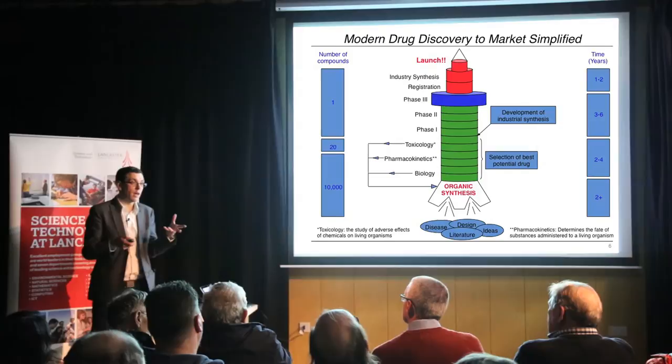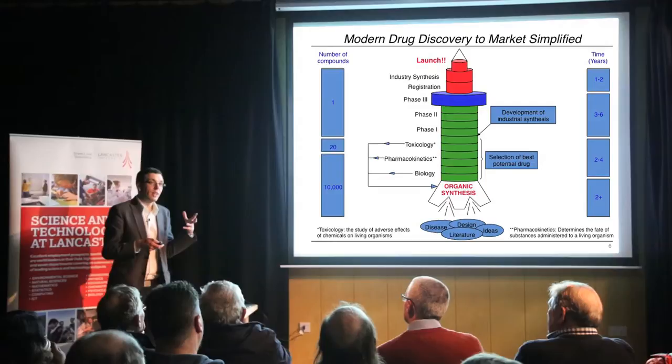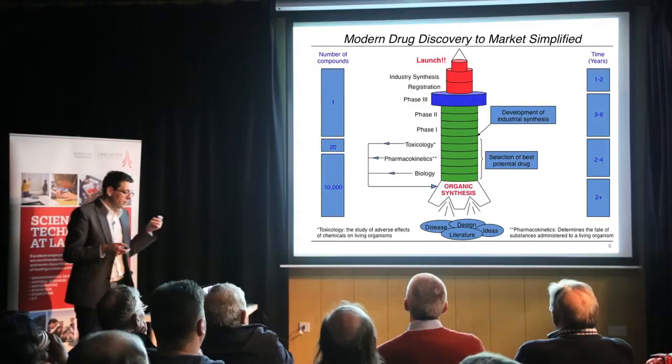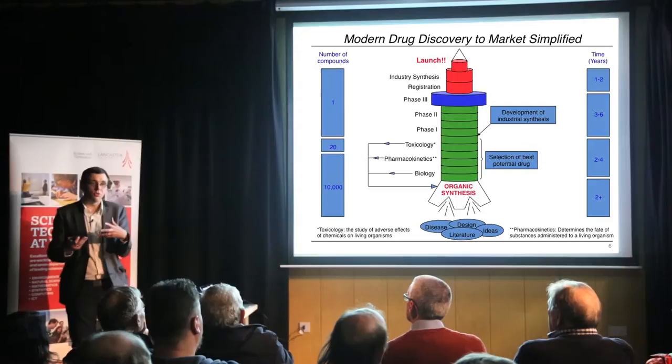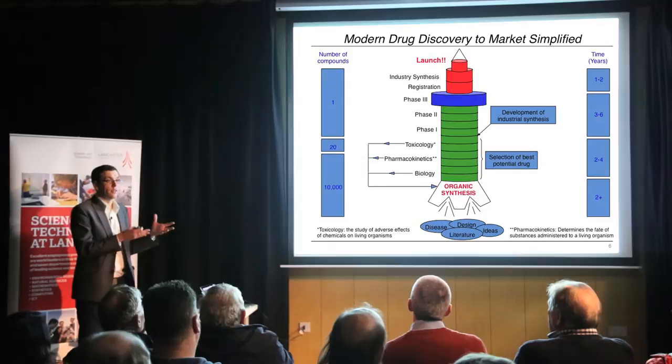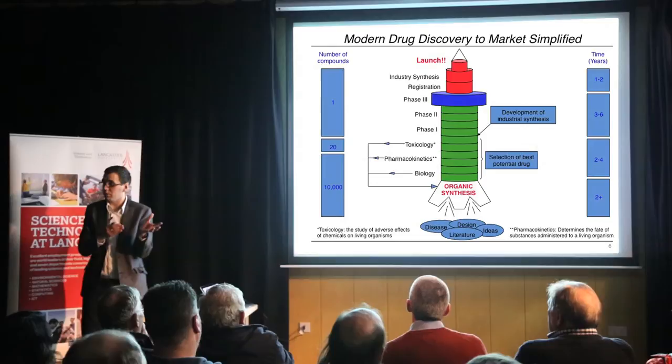So that's fine. You go away to the lab, you make those compounds. What happens then? Then there are various tests that you need to carry out, the first of which is biology. So you need to have some kind of very simple and flexible biological assay to test the compounds that you have made, to see, are these molecules active against the disease that you're trying to treat, or are they not?